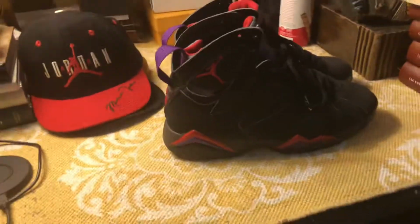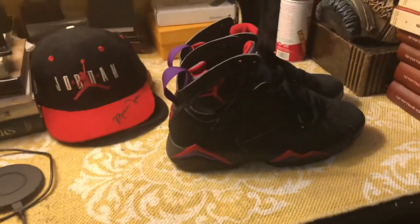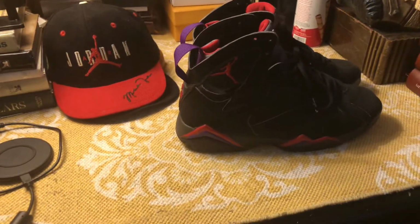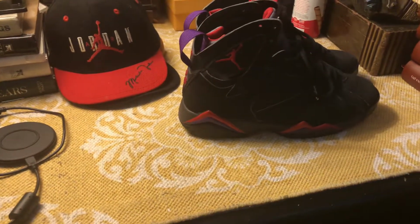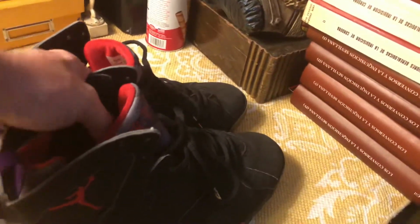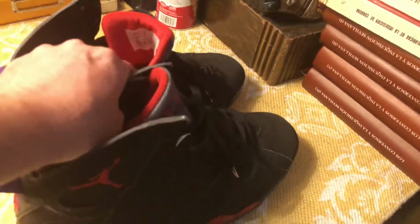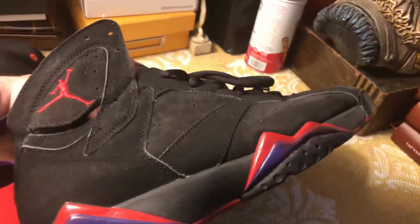These are the GOAT shoes for me, except for the Chicagos. This brings back my childhood, my teenage years. I had a hard time finding them, and I found them, and I think they're in pretty damn good condition. Very good condition. So, there you go. I'm very excited. And they need some cleaning, but I can get it cleaned.